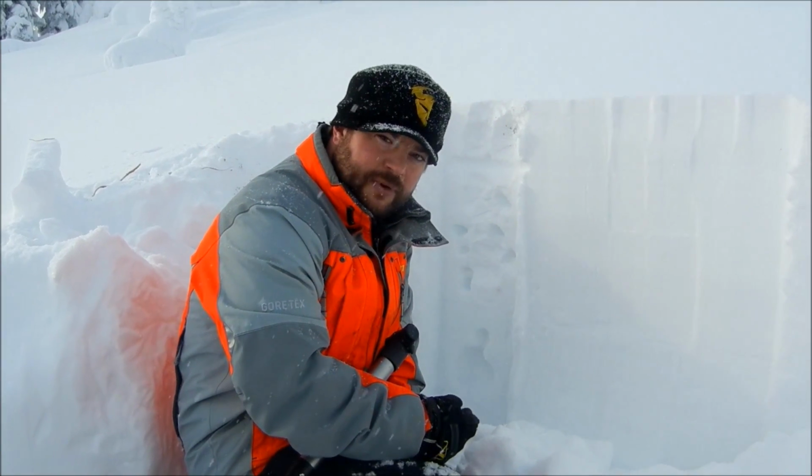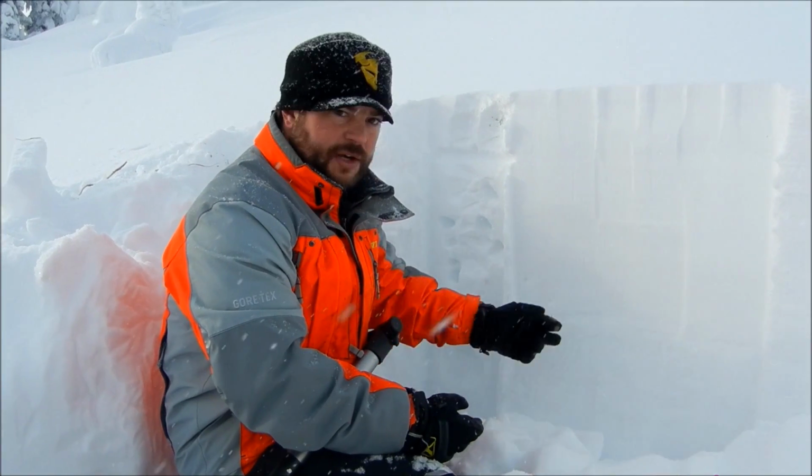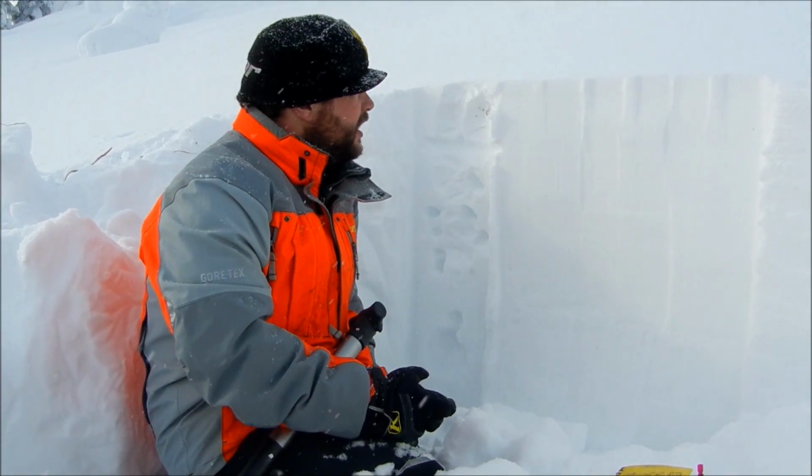We're up in Allen Creek today. It's Saturday, January 4th, 2014. We're just across from the cabin site on a bit of a southeast facing slope, so almost over top of the highway, just on the edge of the caribou closure up here.